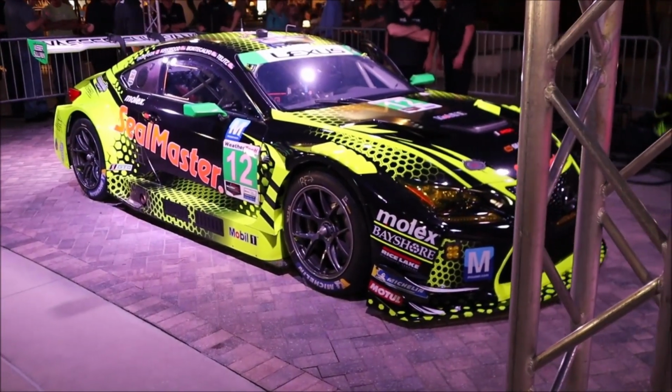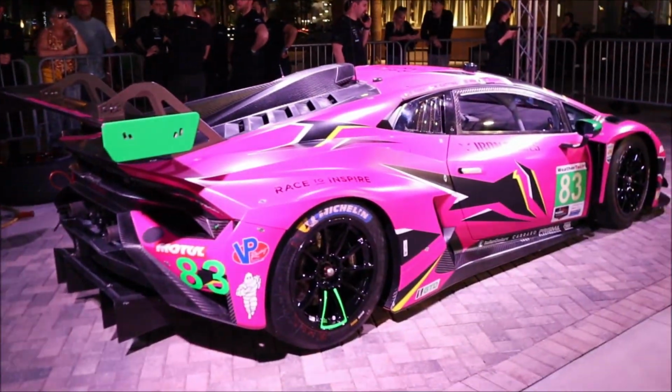Which one do you guys think is going to win? The Lexus team or the Lambo team?